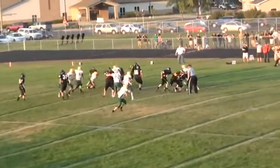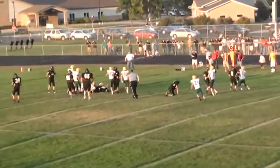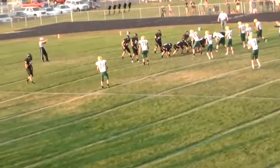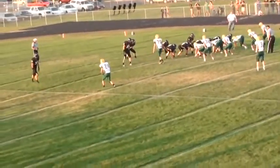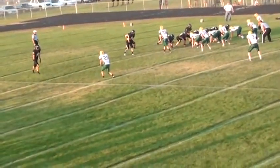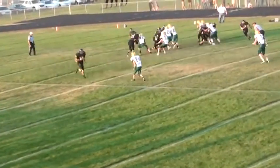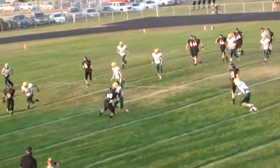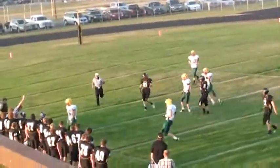Man in motion, they give it to the back coming out of the outside. Good fake so far tonight. Listed as a running back, but he's doing some of the quarterback duties. Now they actually turn it over to their other quarterback who bootlegs out the right side. He's looking for something. Oh, and he just gets it.